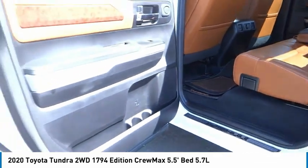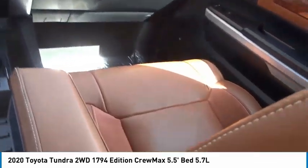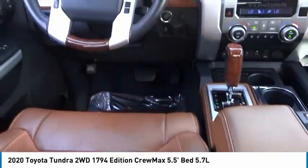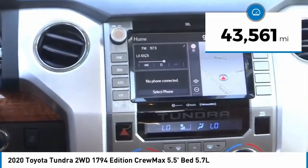With a towing capacity of up to 10,000-plus pounds and a payload capacity of over 2,000 pounds, the Tundra is the perfect mix of power and efficiency. This vehicle has less than 45,000 miles.